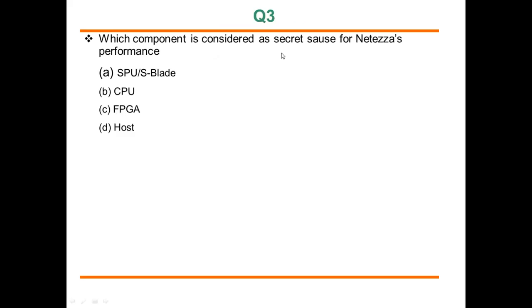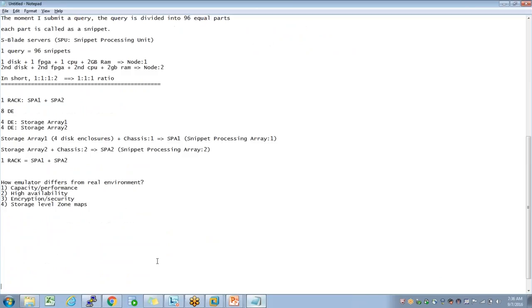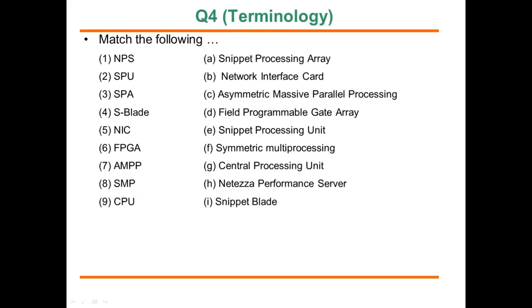Which component is considered the secret sauce for Netezza's performance? FPGA. We have not spoken on this yet, but I'll be covering it immediately after these questions. The answer is FPGA. FPGA stands for Field Programmable Gate Array. I'll talk about how Netezza differs from other systems in about 5 minutes from now. So let's quickly finish up question number 4 and we'll move on to that section.